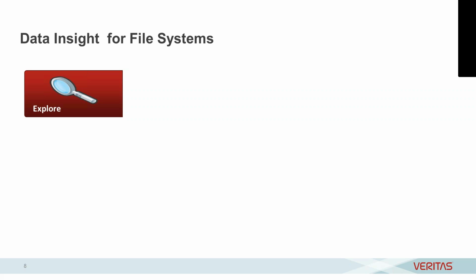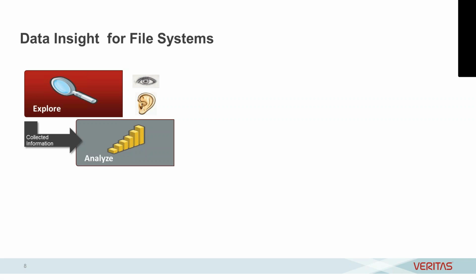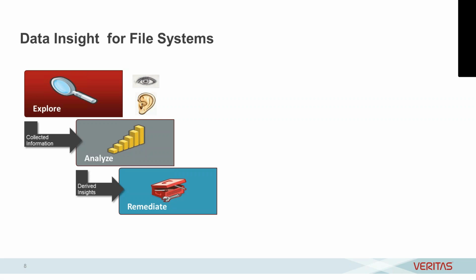So the first thing, sorry, it explores your environment. What it does, it looks at the data, looks at the files, looks at all the available information on your file systems, things like names, sizes, last accessed, last change times, creation time, the owner of the file, all that kind of information, and captures that and stores it in a big database. But it is also able to listen to events. So it can listen to read, write, update events, but also security events and all that kind of thing. And all that information is then collected and analyzed. And then based on this analysis, you can do remediation.